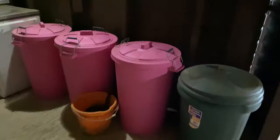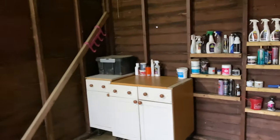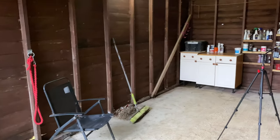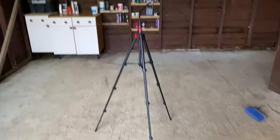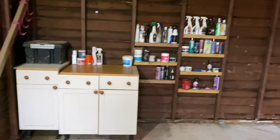So rug area is all nice and tidy. Feed area is all swept and all nice and tidy. And then I've just sorted out a little grooming space. So we've got cross ties here and here. So like Barnes stands pretty much where the tripod is really. And then all my grooming stuff's up there. Got a bit of an obsession.